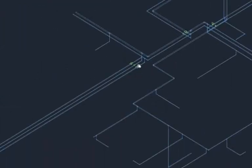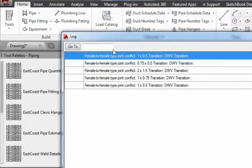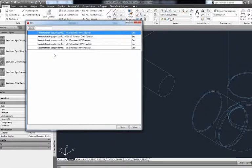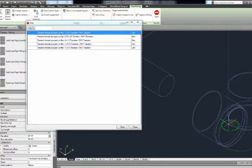So what I'm going to do now is come back up to our Home tab, and over here to our command, we have our error log. This gives me what errors the system caught as it was importing that system. So the engineer has maybe drawn something that didn't have a real-world fitting to make happen what he was trying to accomplish. But this has jumped me right to the first error here, so as I click onto this and I get my grip, I can see that the error is a female-to-female joint conflict. So I need an inch to a half-inch transition.